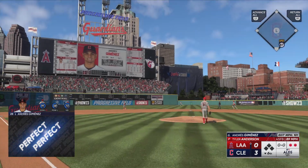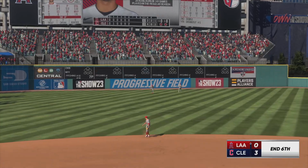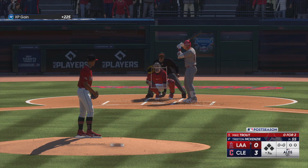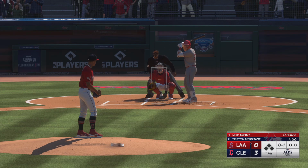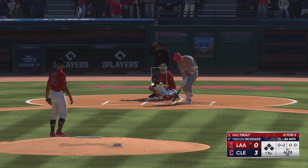That one the other way. Racing makes the catch. And back here at the ballpark, here's Mike Trout. There's a strike. Comes up empty on the swing.